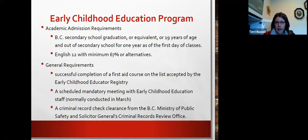And that's kind of how our practicum schedule follows as well. Usually we do 2 months of theory and then 2 months of practical. Your first semester is kind of interspersed. There's theory and practical almost for the whole 4 months. And of course, a criminal record check.